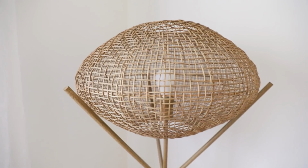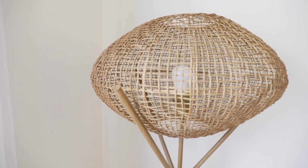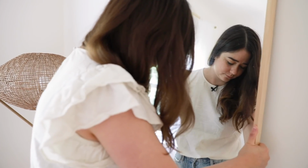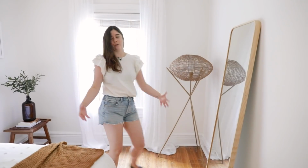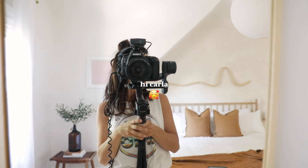Noah and I also talked about bringing a chair in this corner. I feel like a good cozy chair is always great in a bedroom when we have the space for it. We are on the hunt for a cozy, small-ish bedroom chair. For now, I think this worked great. This opens this wall up so much. Mirrors are the best for that. They just make this whole room feel bigger and brighter. Also, cute for an outfit of the day pick.